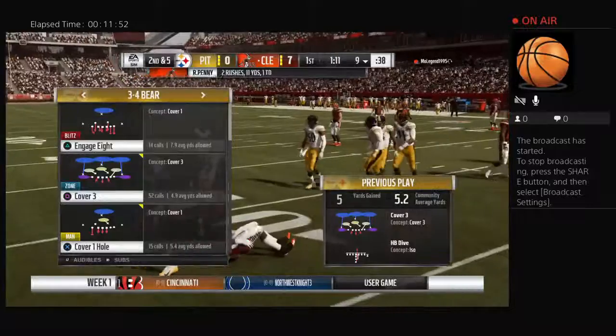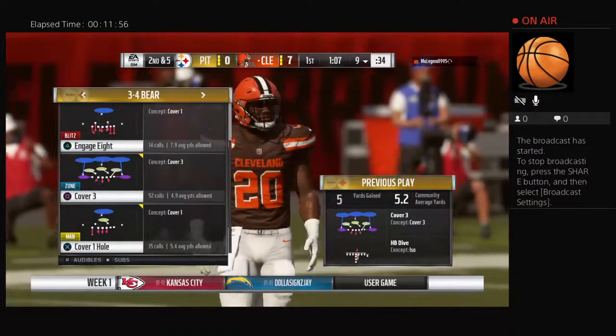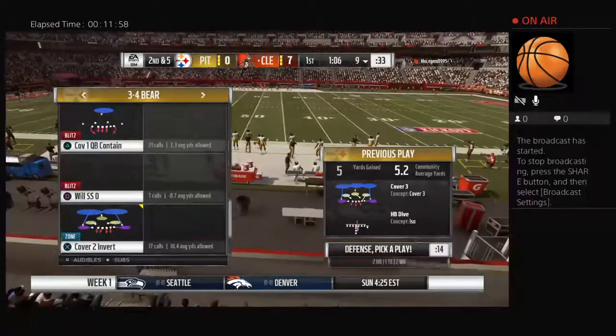And he'll find a little space. He gets us up near the 10. 5 yards is the tally on first down. That brings up 2nd and 5.